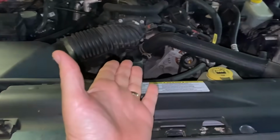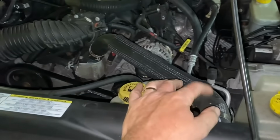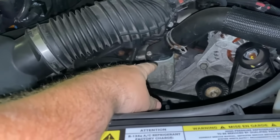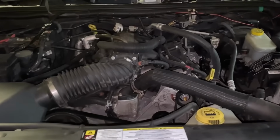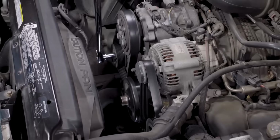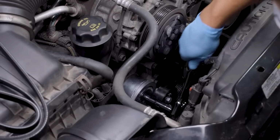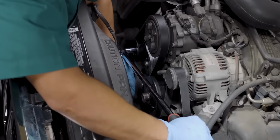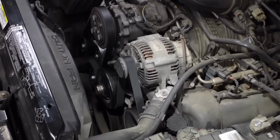What mechanics do differently: they physically inspect belts for cracks, fraying, and glazing. They squeeze radiator hoses to feel for soft spots or bulges. They check for oil leaks dripping onto rubber components because that can cause premature degradation. This is especially important in high mileage or older cars, where a simple belt failure can lead to an overheated engine or dead alternator.